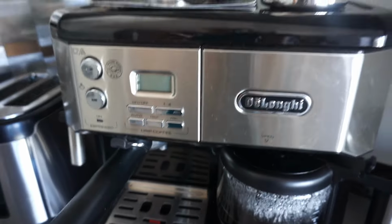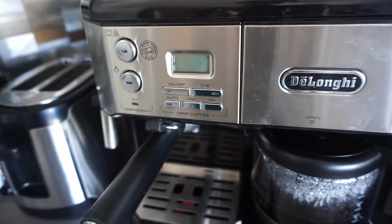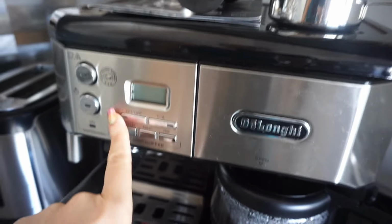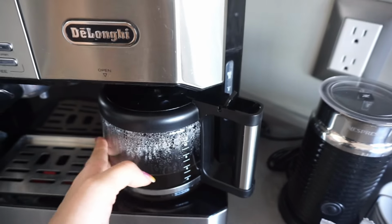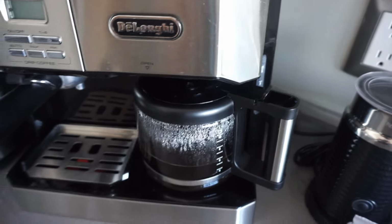I tried to use the espresso machine the first day, and the coffee wasn't very strong, so obviously I did something wrong. But today I did the drip coffee because that's really easy. But delish.